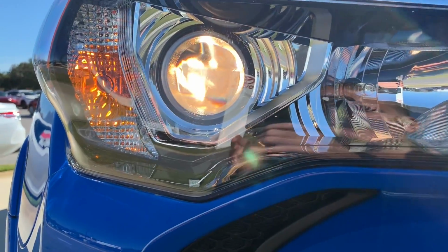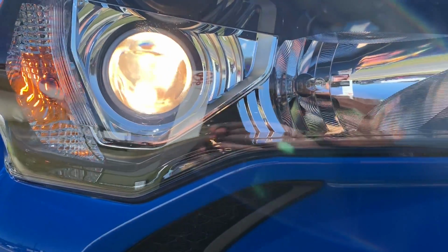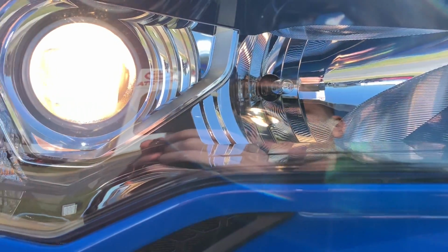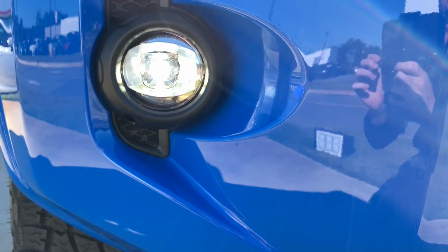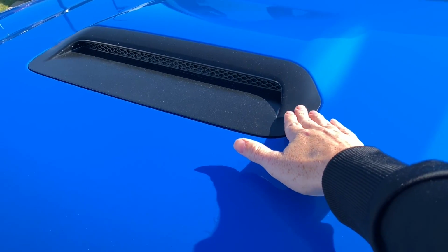And then you have, again from Toyota, stock halogen low beam lights, and you can see there stock halogen brights. But it's nice that Toyota finally includes these. You can also tell a difference with the hood scoop right here. It's a painted texture and they're all black.